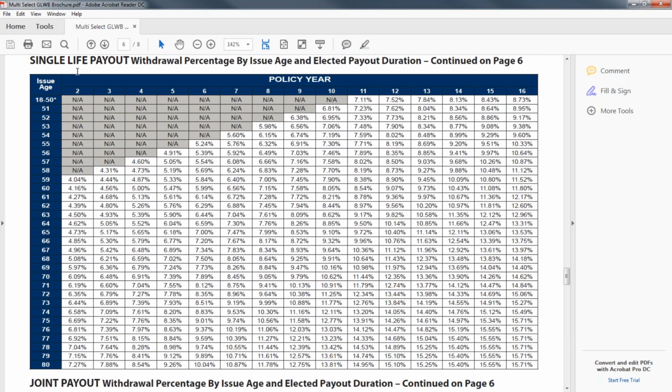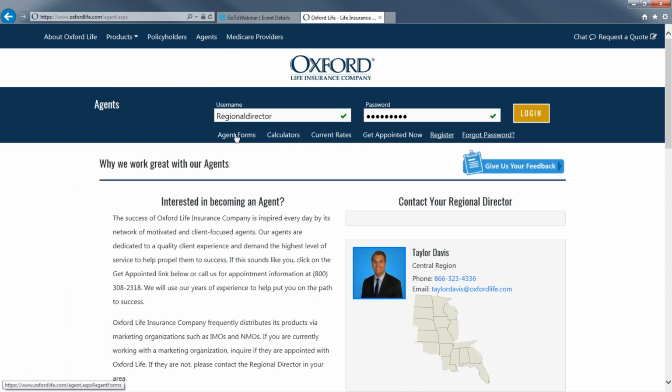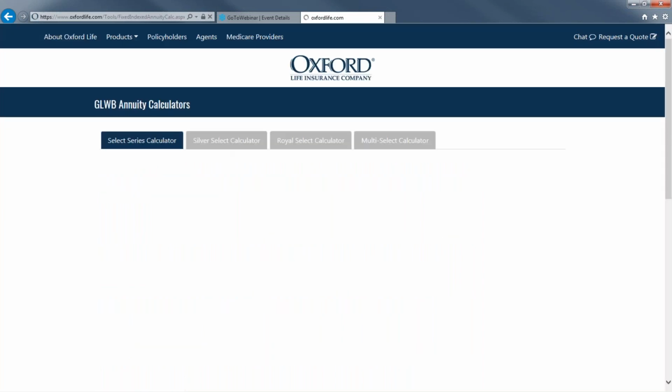Again, we got away from income account roll-up, so you just look to the deposit amount, to the payout year, and here's any and all of your factors. So I know some questions came up on that as well. So here's where you can review and kind of check out that detail. And then finally, as I go back to the website, here is where you can access the calculators. So I click on Calculator, and here's where I can show you accumulation on the multi-select series. And here's where I can show you the income scenarios for any and all of the products.